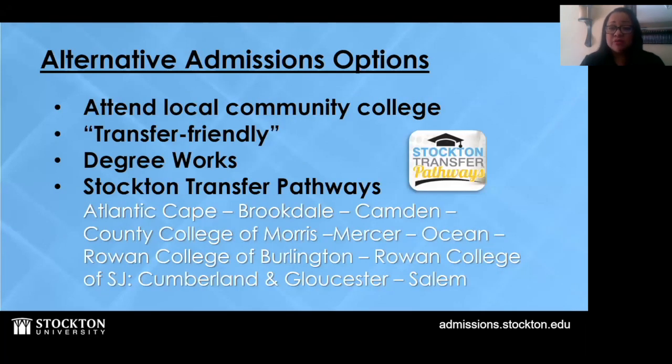So for those students that are reviewed for admission and we feel as though need additional academic support, we may recommend for them to take advantage of our alternative admissions option. Stockton has always been known as a transfer-friendly institution, so we've teamed up with several of our different county colleges throughout the state to offer this support to the students. So this is an alternative admissions program. And once the student starts off at the local county colleges and is able to successfully complete coursework there, it is a conditional admission to the university.